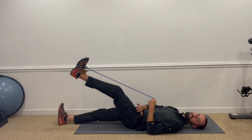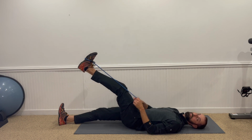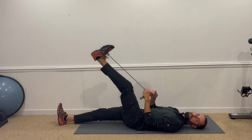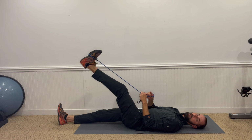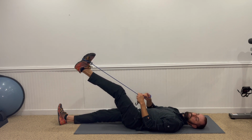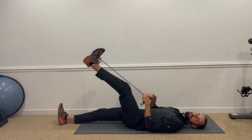You want to keep this leg as relaxed as you can. This shouldn't be an active straight leg raise at all. The more firm of a strap you have, the better, because you can take the weight and do it all with your hands. Right now my leg is really relaxed. I'm just holding it up on the strap. So I pull into that stretch gently and then back down. Pull into the stretch and then back down.